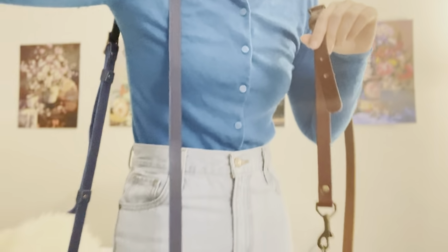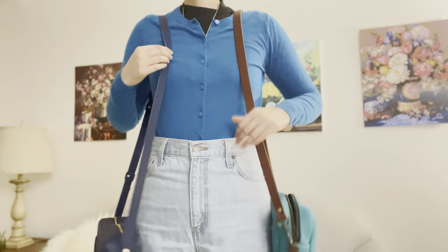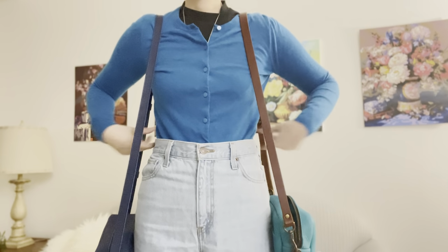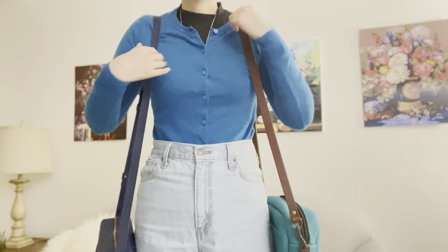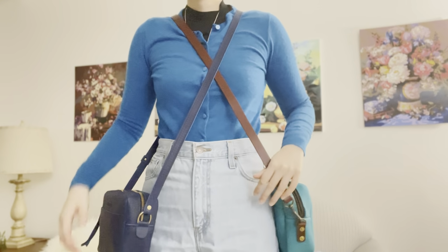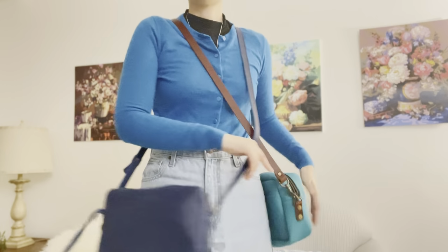Here is how it looks on the shoulder. Both of the bags are currently at the shortest setting. You can see the Go Force Goods one actually sits slightly higher, which is what I prefer for the strap length. I just prefer it slightly higher in general, so my proportions look better. I have a long torso. If I wear it crossbody, that's how it looks. And this one is definitely bigger.